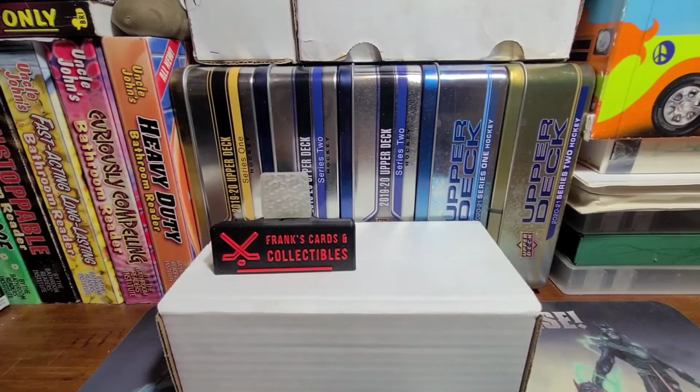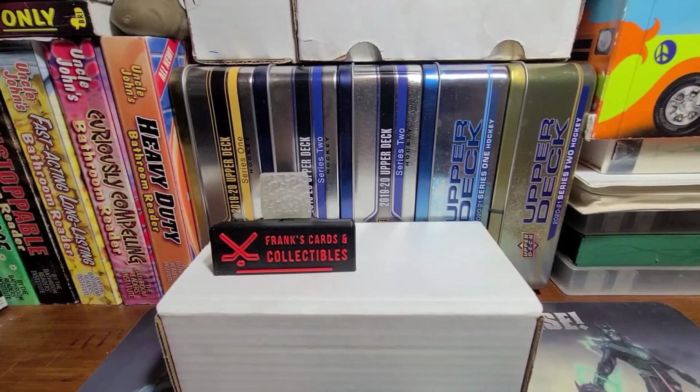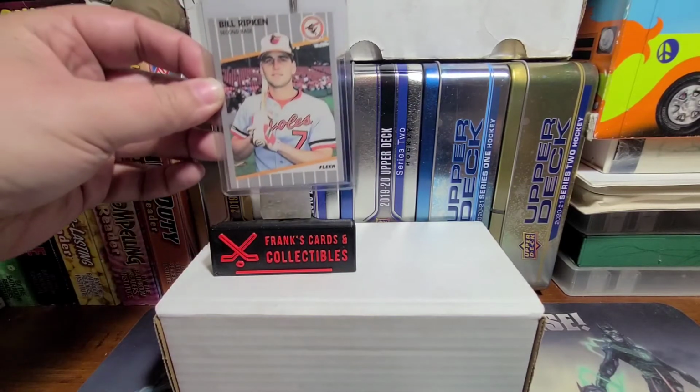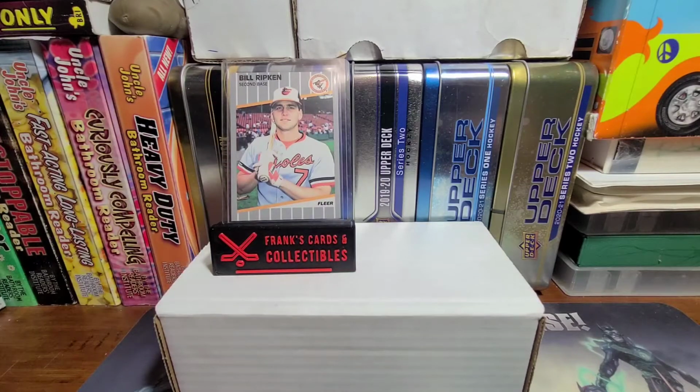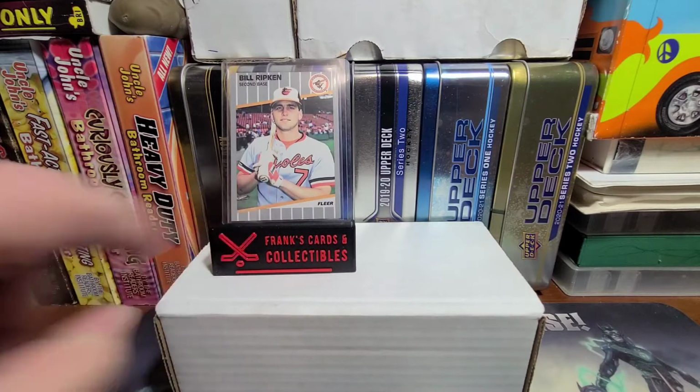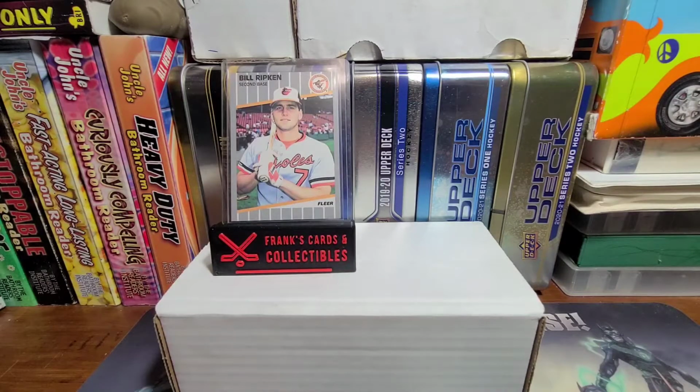So kicking things off in the 10 spot, folks, we have a baseball card of infamous proportions. Yes, I'm talking about the 1989 Fleer Uncensored Billy Ripken rookie card. So, why is this card uncensored? Well, to the two people that don't know about this card, right here on the bat knob, it says F-Face. I'm not going to say what F stands for. Use your imagination.